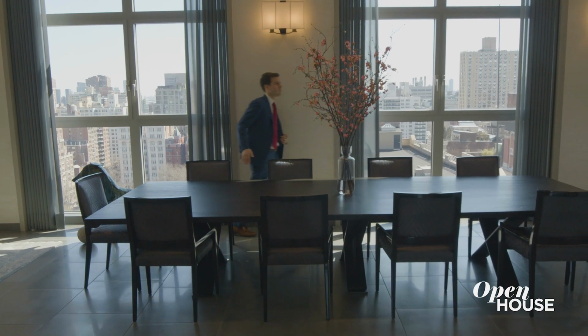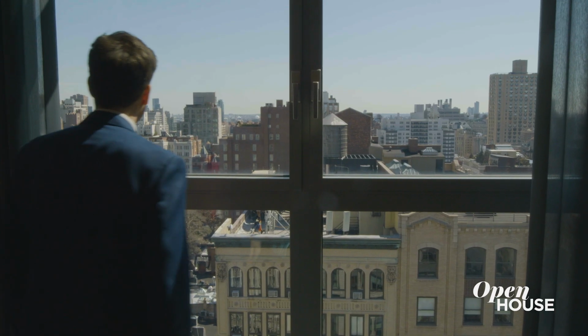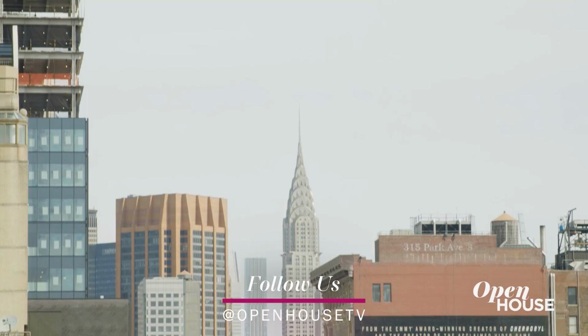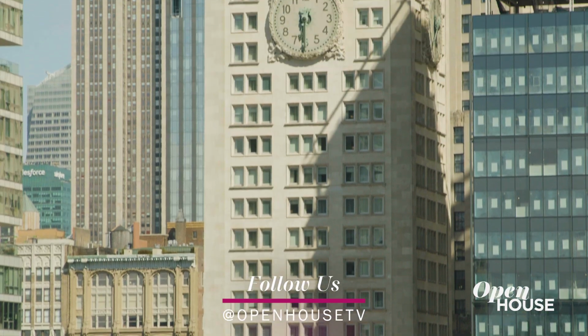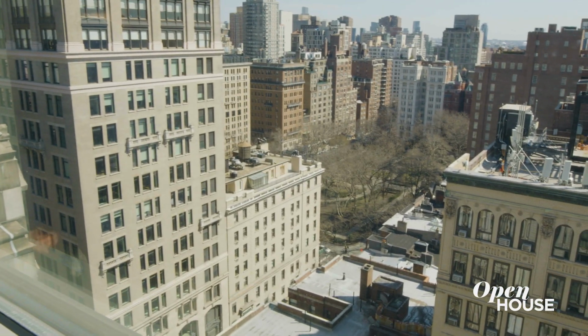Look at this grand dining table. Just a hint of the lavish feasts you could host here. Imagine you and your guests dining against the backdrop of these views, featuring the Empire State Building, the Chrysler, and the clock tower at Madison Square Park. Views so impressive that I'm pretty sure even if your chef burns the food, they won't notice.